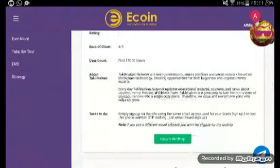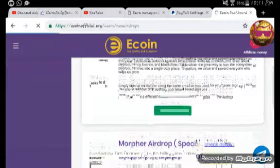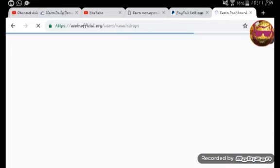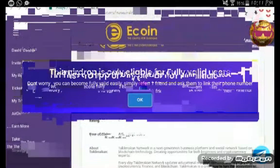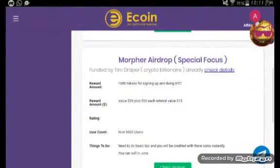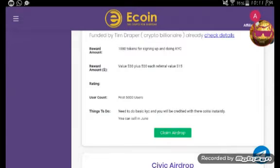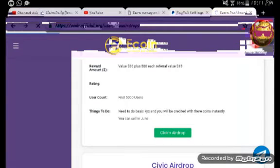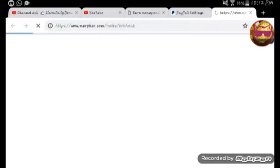As you can see, there are various airdrop opportunities, but you have to read their tags and know what it's all about before you click. Okay, this one you're not eligible for. So go to the next one, which is More Fast airdrop, special focus, funded by Team Duffer. You can claim airdrops for the first 5,000 users. I think we are eligible for this one. Claim successfully. Wow, this is simple.